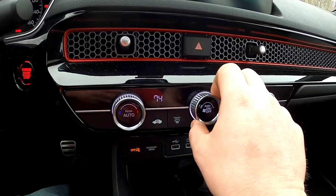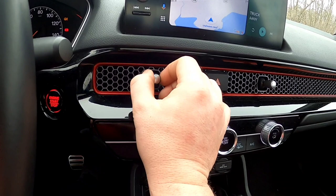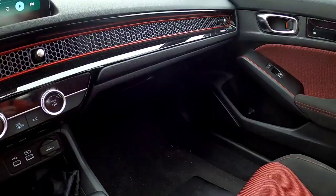Let's turn that off now. I love this, I find myself playing with it. I don't ever use my heater or anything because it's been super nice here lately. But I love these little dongles that they give you to adjust your vents up and down, left and right. Love these little dongles. So over here, you got your glove box.